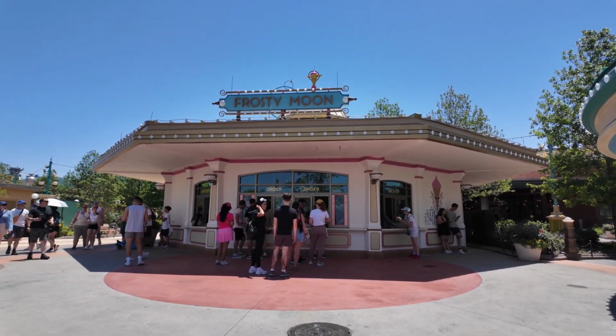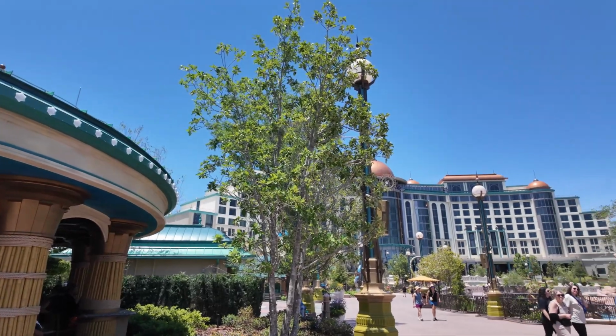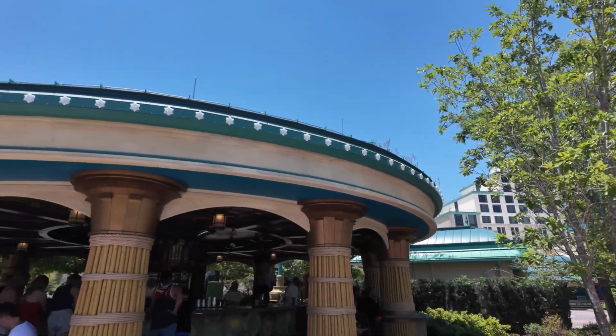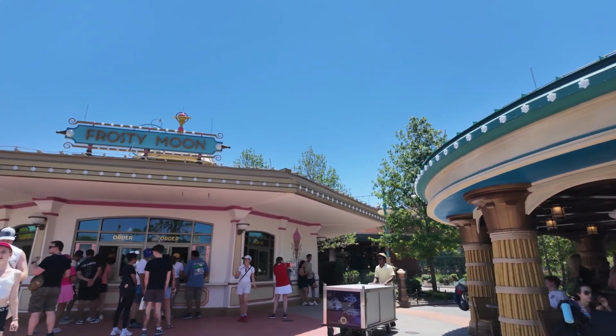Frosty Moon is over here by Celeste Tiki, which is a bar. And then you see the Grand Helios Hotel over there. So this is closer to the Dark Universe area. That's where you're gonna find the Celeste Tiki bar and the Frosty Moon ice cream. Initially, I stopped off at Frosty Moon because I wanted that birthday cake cookie, but it is so hot and the ice cream was just calling my name. So I ended up getting one of their strawberry cups.